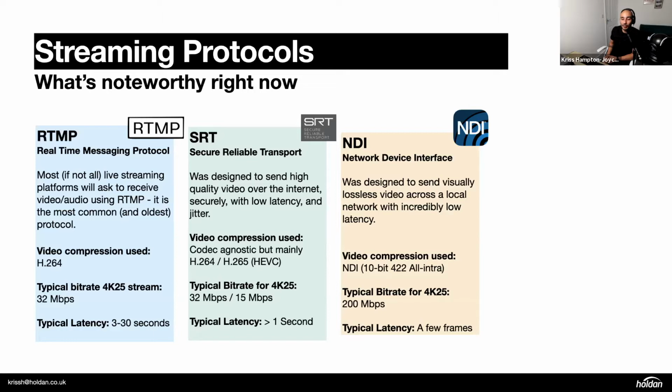The reason it was made was literally just to offer more efficient encoding and decoding. If you look at the typical bit rate for 4K 25 on this slide, if you're doing it in H.264, it's 32 megabits per second. You do it in H.265 for the same perceivable quality, so you won't perceive any noticeable difference, you can get away with around about half the bit rate, so 15 megabits per second. So it makes it much more manageable when we're sending the likes of 4K 25 HDR content across the web.